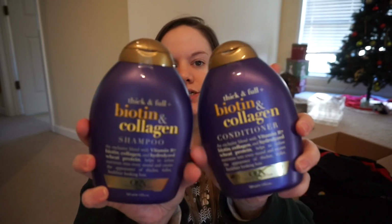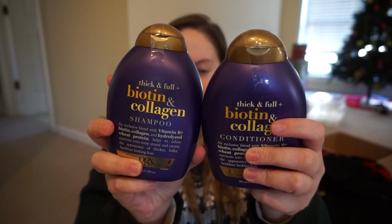I just got the OGX Biotin and Collagen shampoo and conditioner. That's really all I got, just those couple of things.